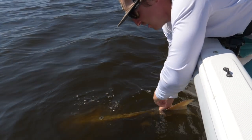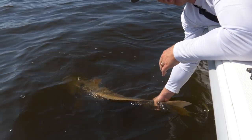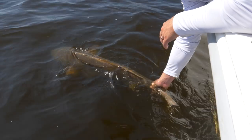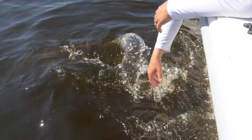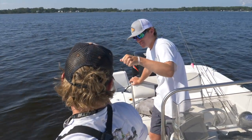Way to go, Jeff. All right, y'all. With these redfish, definitely want to give them time to resuscitate. She's ready. Yes. Wow. She's kicking. Dang. Nice job. Pound it out. That was awesome. Thanks, dog. Sweet day.